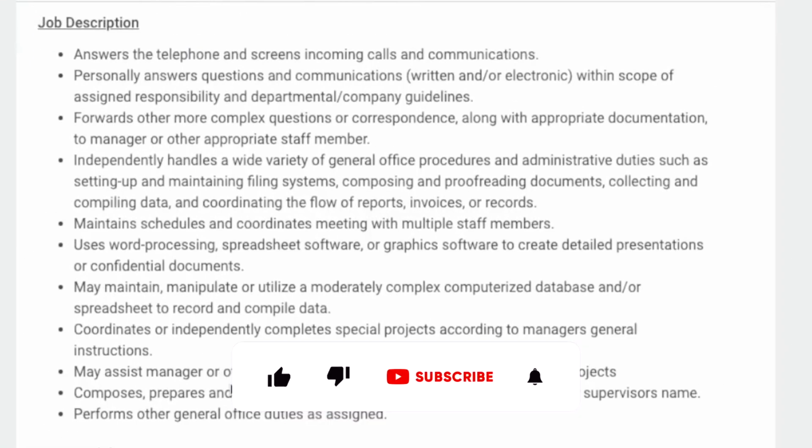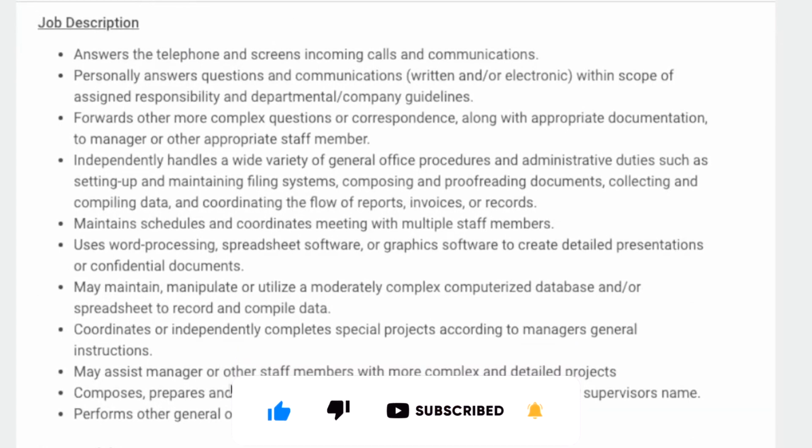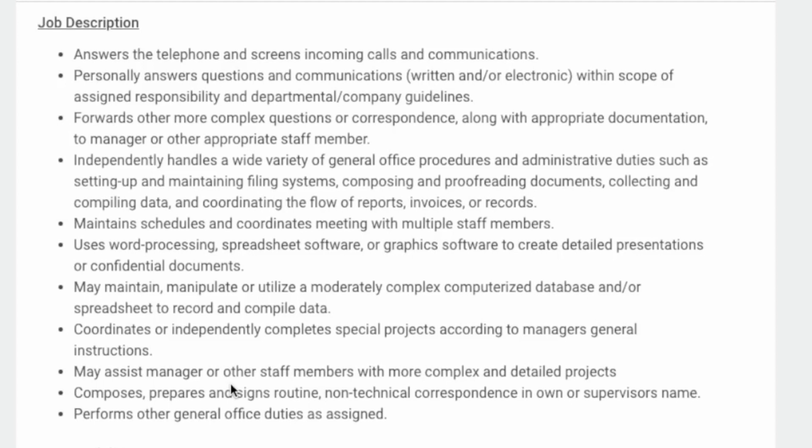But they are basically looking for somebody to do all of the administrative duties. You'll answer telephones and screen incoming calls and communications. You'll answer questions and communications, both written and electronic, within the scope of your assigned responsibility. You'll forward on the more complex correspondence and questions to the appropriate department to handle those.